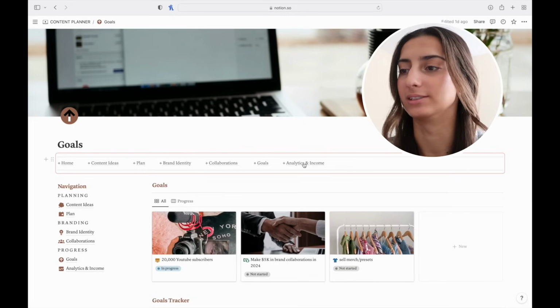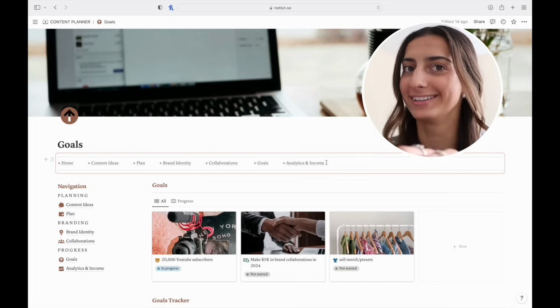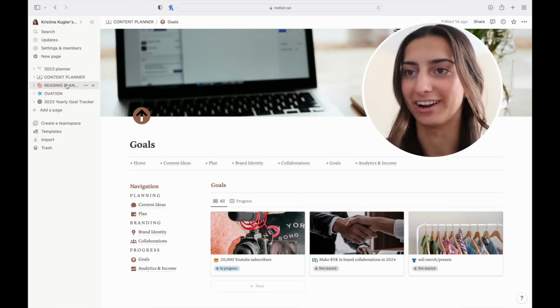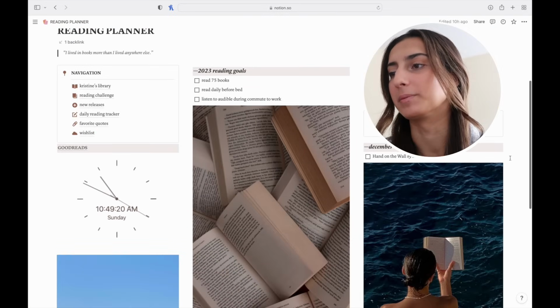Analytics and income is just my YouTube and Instagram analytics and the income I've made from my content, which I'm not going to share. But now I will show you my reading planner, which I can't share everything about. So right here is my reading planner. This is the home page. I have my goals, some photos, what I'm currently reading.